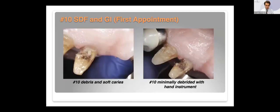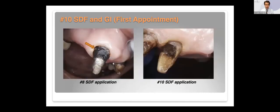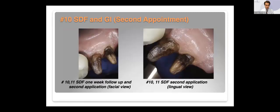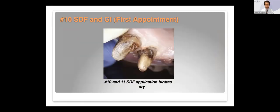I apply SDF at that first visit. You can see number 8, where there was minimal caries, turned really dark, so that dentin must have been pretty denatured and there must have been some stuff going on there. But I applied it to all the teeth, all 3 of them. I scrubbed it on, left it for a minute, and moved on. Blotted it dry, re-cemented her with temp, and told her, okay, we're going to bring you back.